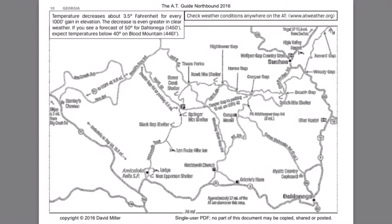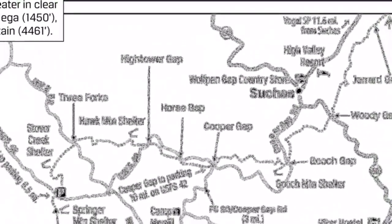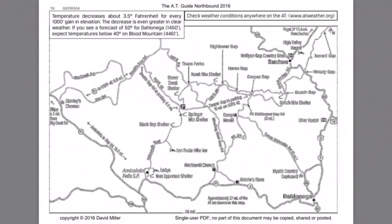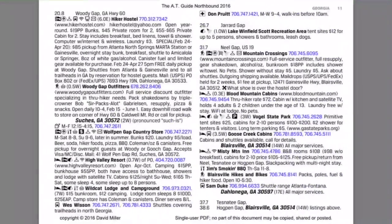Now, one of the things I mentioned is that for the PDF version, when you zoom in, it gets a little blurry. As you can see here, I can make out the words, but it's just not as clear as the map. So that was one big difference between the PDF version and the actual paperback version. Some of the maps I found are better than others. This one's not too bad because I still can make out some of the words.